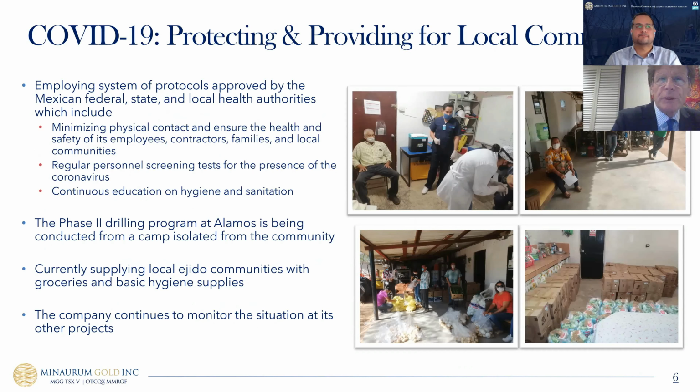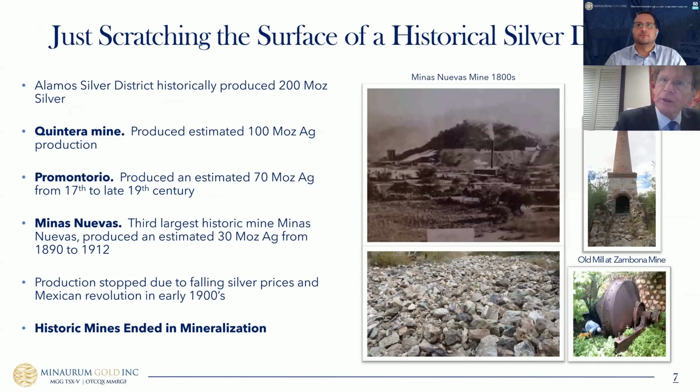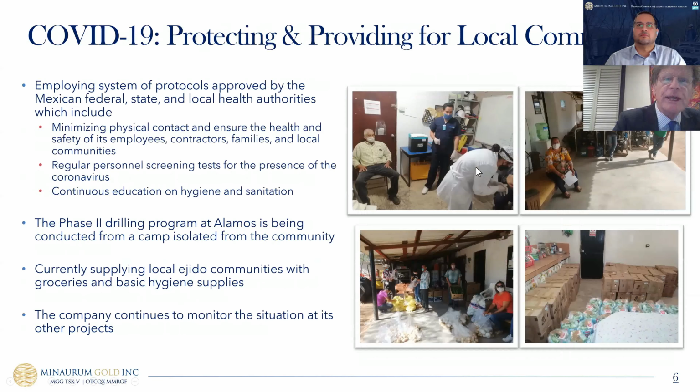COVID-19. Of course, this is something that's been on our minds to great extent over the last year, and unfortunately, I expect this will continue some. I suspect most of the coming year. On our project, we run the project out of a remote camp in the southwestern part of the project area. It has 1 road access to it. No worker goes into the camp without a negative PCR test within 24 to 48 hours of entry into the camp.